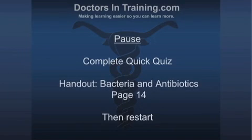All right, so that's it for bacteria. Go ahead and take a look at your microbiology handouts. There's a quick quiz over organisms that do not gram stain. Go ahead and go through this quiz, and then we'll go through these answers together, and then we'll move on to finish up antibiotics.